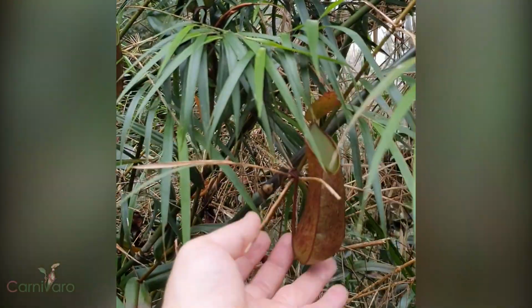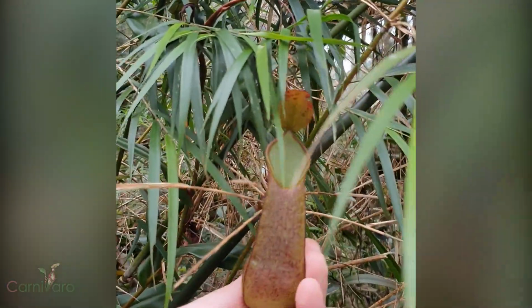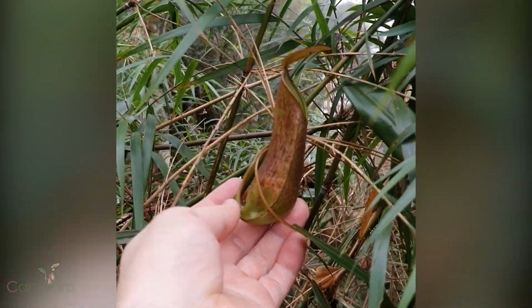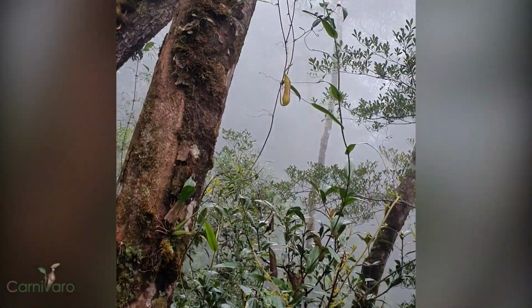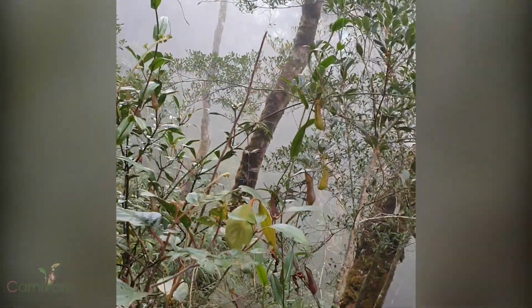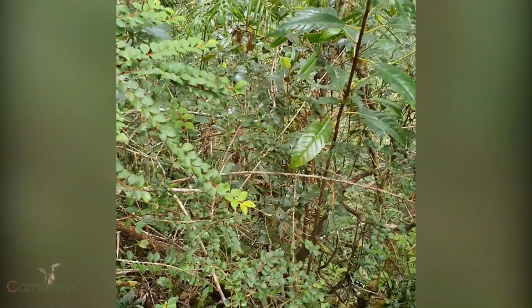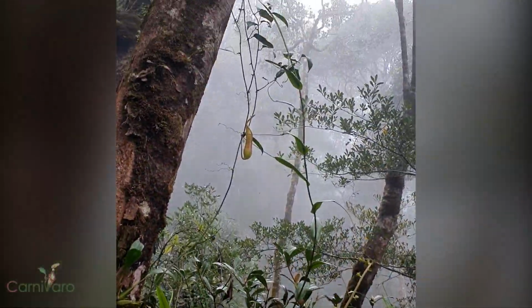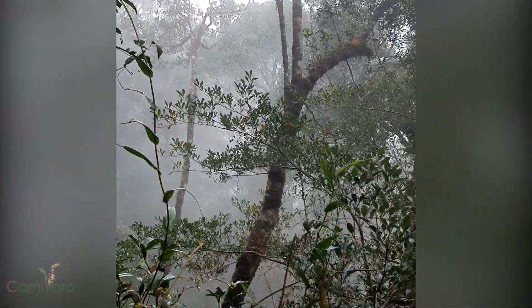Here's a few more here. This one is gigantic. This one is at least 6 or 7 meters in height. I don't know if you guys can see it, but there are plenty of pitchers here. It's everywhere. I can't even reach there because, as you can see, I don't want to die. So plenty of pitchers. 6-7 meter plants, so many vines. That's the biggest we've seen so far.